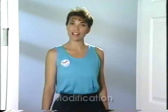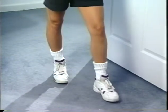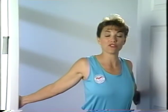If you can't clasp your hands together, you can modify this stretch by using a doorway. Place your hands in the doorway, then walk through it. Squeeze your shoulder blades together and keep your neck retracted. Lift your chest tall and hold for 10 to 30 seconds.